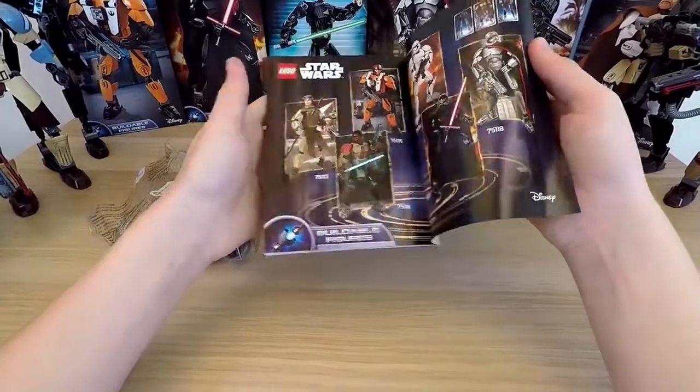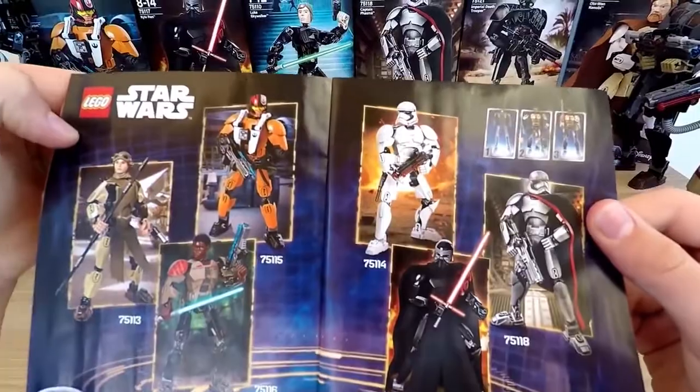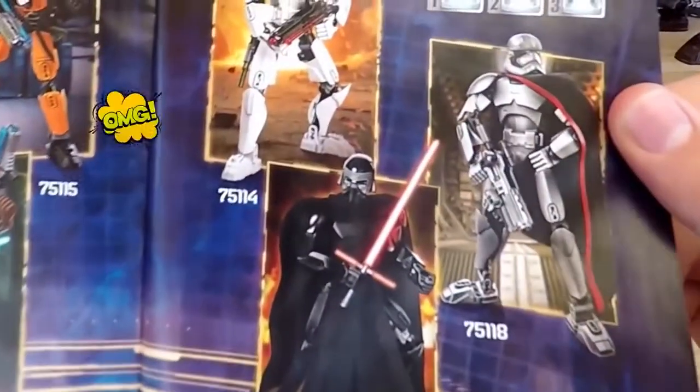Traditionally, there's a pretty cool picture at the end, and this is no exception. Here we can see all the figures from this series, and ooh, Kylo Ren is pretty fierce too.